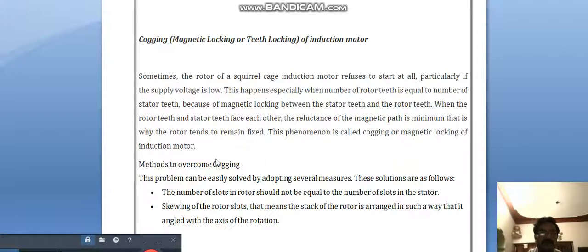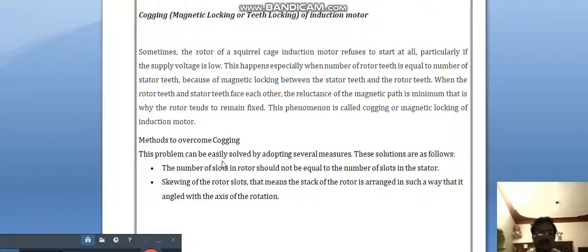Method of overcoming cogging. This problem can be easily solved by adopting several measures. The number of slots in the rotor should not be equal to the number of slots in the stator, that is, Sr should not be equal to Ss. Another is skewing of the rotor slots, that means the stack of the rotor is arranged in such a way that it is angled with the axis of rotation. This is also used to avoid cogging.